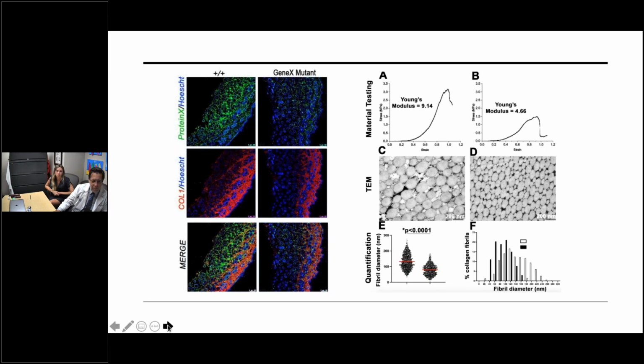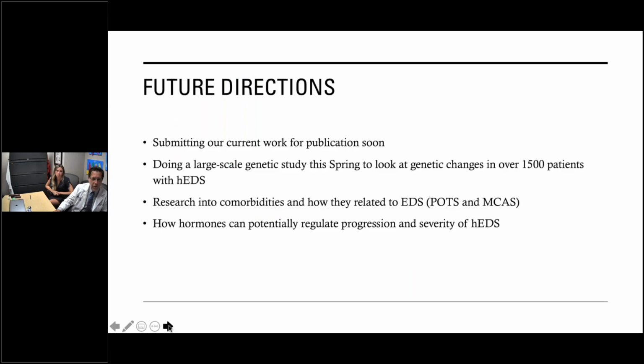We always try to back up our genetic findings with biology. I think that's so critical. So there's a lot more data that we're not going to talk about. It gets, as you can imagine, very complicated. But we're going to be submitting our current work for publication soon. This will hopefully be going into a journal called Nature, and it's one of the highest impact papers.